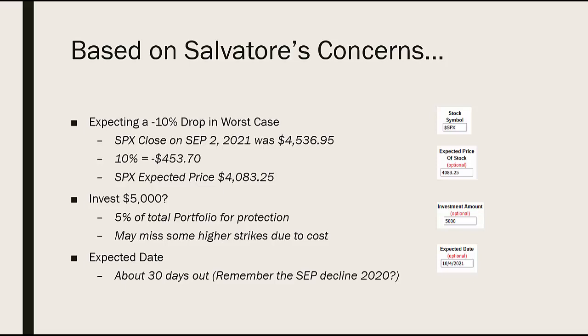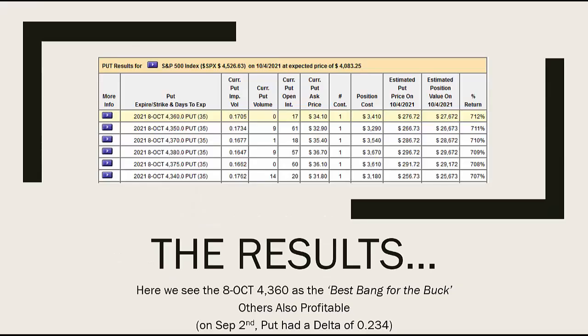What results do we get with this basic input into the long option finder? Well, naturally, since we're showing a decline in the SPX, the S&P 500 index, we're only seeing put options. If I put in a value 5% or 10% higher, we would only see call options. Here we see that the October 8th, 4,360 strike gives us the best bang for the buck with a return of 712%. Others are also profitable. We see here that the current price is $34.10 for that 8th of October 4360 put.